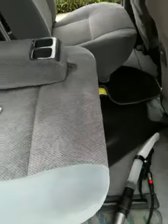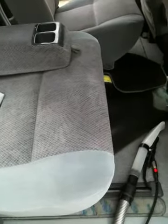Now I've got boiling water in my little carpet extractor here, which works very, very well. You must have boiling water, or as hot as you possibly can get. So we'll turn that on, and then we're going to inject the seat with the water and suck it out at the same time. That's the only way to get smoke residues out. See there? Right.